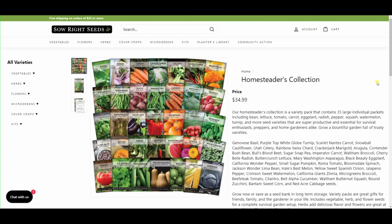Just a really nice selection of herbs, vegetables, vegetables more for your summer and more for fall and winter growing, especially for us down here in Texas. You get also flowers like your marigolds and zinnia to attract your bees. I mean, they thought of everything here. You got all types of herbs and lettuces and microgreens. Really nice. And you can't beat that price. $35 for 35 seeds. That is $1 a pack. You just can't beat that.